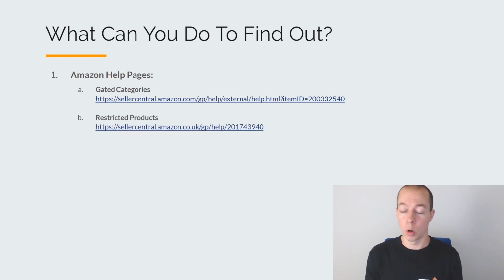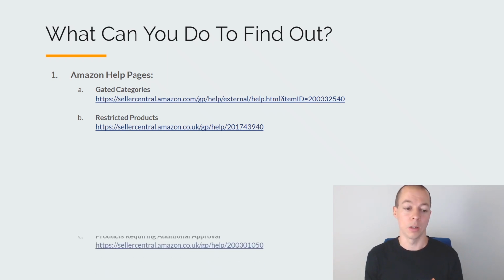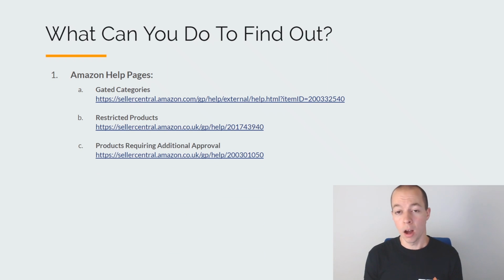The next thing you need to be aware of, there are some products on Amazon that you cannot sell regardless. So these are called restricted products, and you cannot sell them regardless of what documentation you provide to Amazon. You will still not be allowed to sell them. So make sure you click on that link and do some research into restricted products and ones that you definitely cannot sell on Amazon.